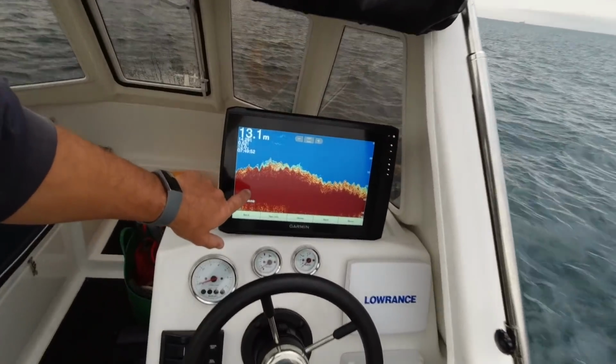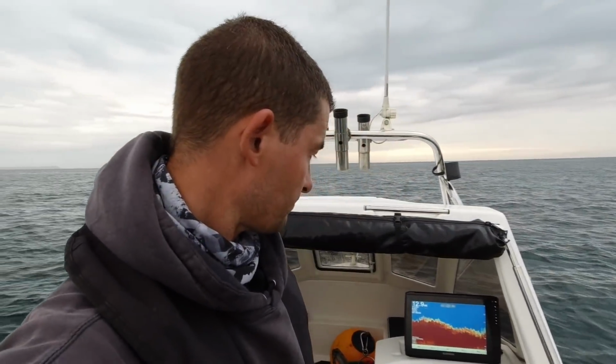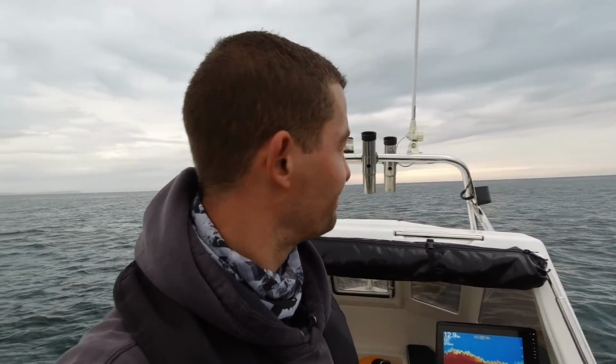But looking here, if you can see how the seabed's all really, this is rock, that's rough rock, and the little tiny bits above it, that's all going to be seaweed. So yeah, really rough, 13 metres, that'll do.